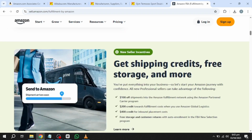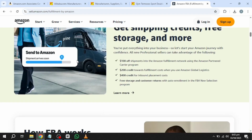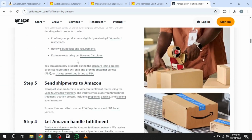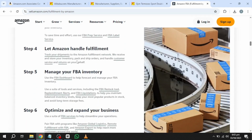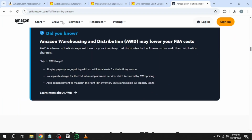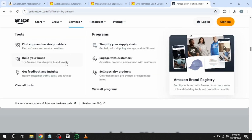Once your inventory is live, start marketing your product. Amazon PPC ads can help drive traffic to your listing. You can also promote your product through social media, influencer marketing, and email campaigns. The more exposure your product gets, the more likely you are to generate sales.